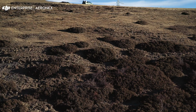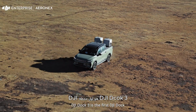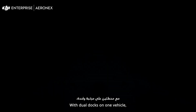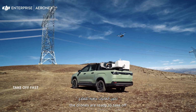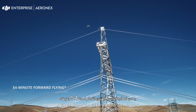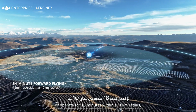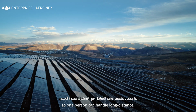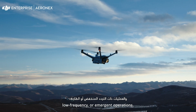minutes. DJI Dock 3 is the first DJI dock that supports vehicle-mounted deployment. With dual docks on one vehicle, the drones are ready to take off as soon as the covers are open. A single drone can fly forward for 54 minutes or operate for 18 minutes within a 10-kilometer radius, so one person can handle long distance, low frequency, or emergent operations.